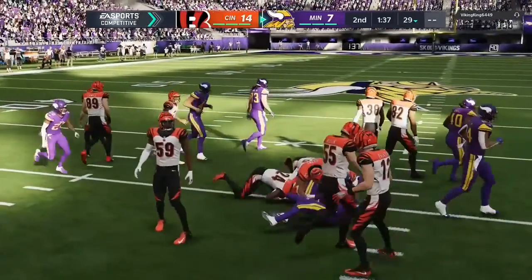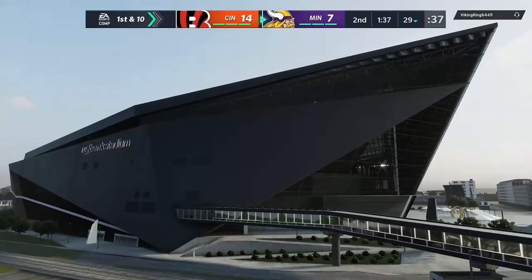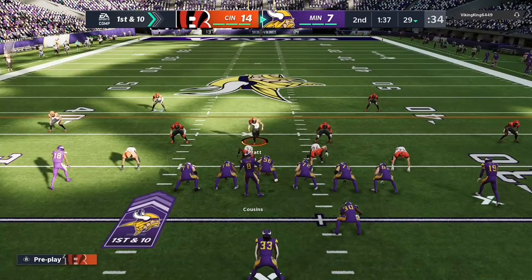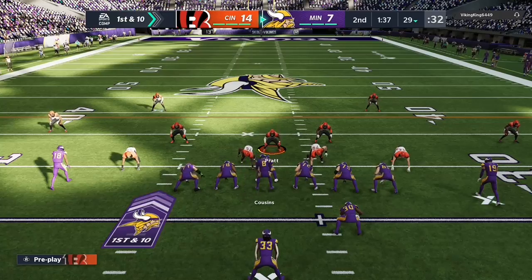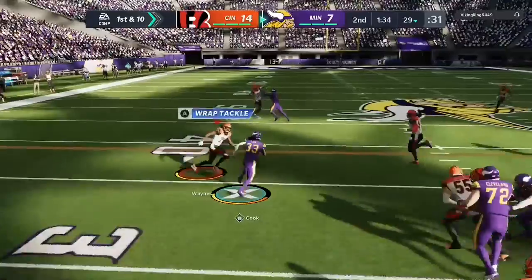And a good return as he'll be stopped just shy of the 30-yard line. The Vikings take over 1st and 10. Here are the Vikings now to start their next drive. And following the pick six, and they had decent field position in throwing that pick six. We'll see how they attack this drive.